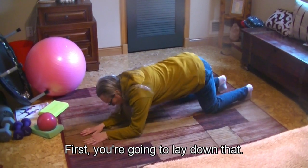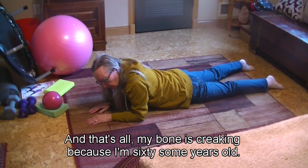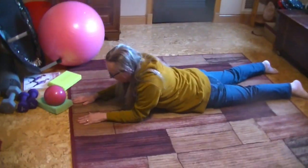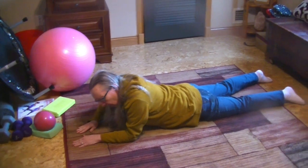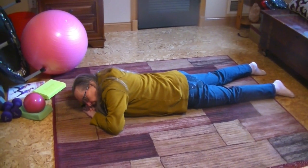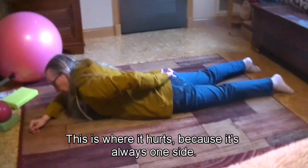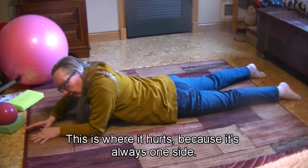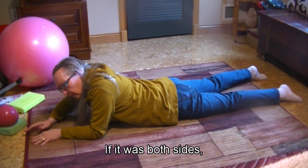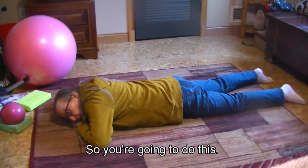Okay. Then the next important one for Pudendal, and I'm going to show you how it looks. First, you're going to lay down flat, and that's all my bones creaking because I'm 60-some years old. What you're going to want to do is lay down, and let's say your pudendal nerve is on this side. This is where it hurts because it's always one-sided. If it was both sides, you'd probably be hospitalized. Okay, so you're going to do this.